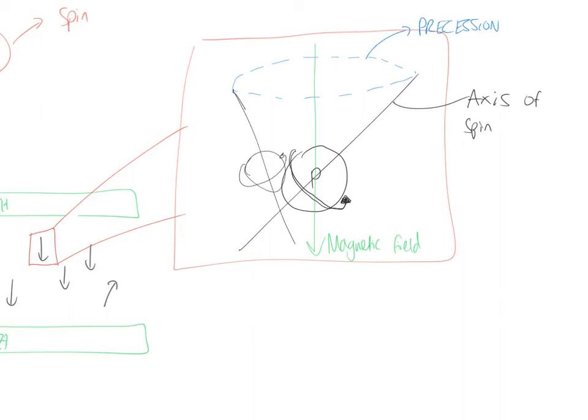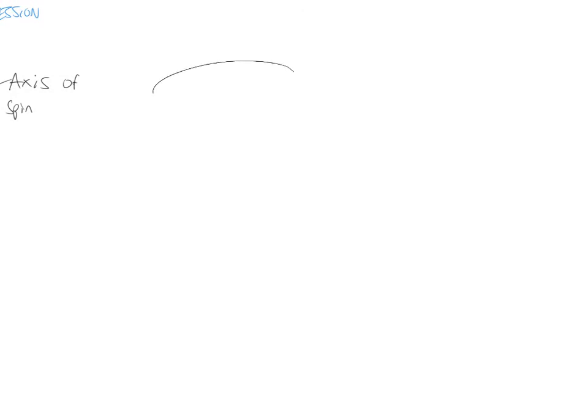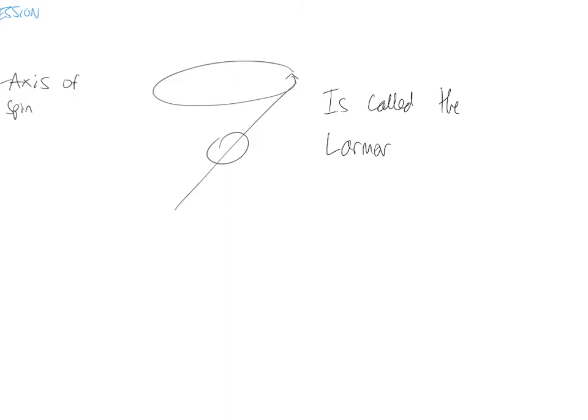So it's moved around. Now, this frequency of precession, so how quickly it goes around like that, is called the Larmor frequency. Now this depends on a number of things, but the main thing it depends on is the strength of the magnetic field. So we'll call that frequency, it's kind of like an angular frequency, is related to the strength of the magnetic field. If we make the magnetic field stronger, this is going to go around here quicker.